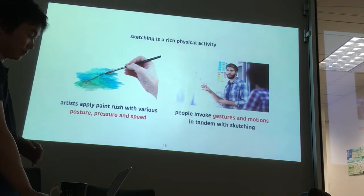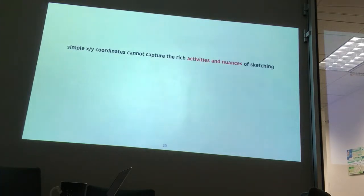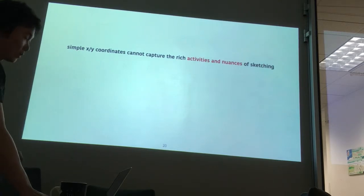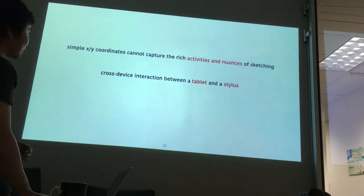However, when it comes to digital sketching, it becomes much simpler than the physical equivalents, simply boiling down the sketching activity to simple x and y coordinates. So simple x and y coordinates really cannot capture the rich activities and nuances of sketching. So in this project, I look at a cross-device approach, trying to correlate certain sensor information between the tablet and stylus to capture such rich information about the user.